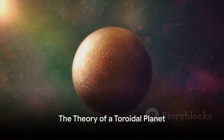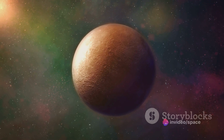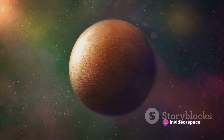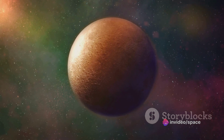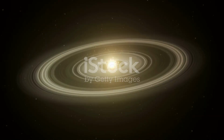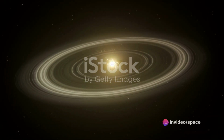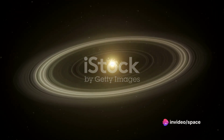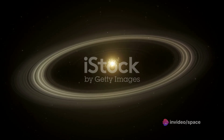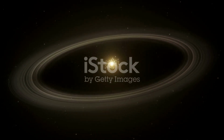Scientists have theorized that under very specific conditions, a planet could form into a torus or donut shape. But what are these conditions, and how could they possibly lead to a celestial body with a hole in the middle? Let's delve deeper into this fascinating theory. Imagine a spinning disk of dust and gas, the early stages of a planet forming. Now, if this spinning disk had just the right amount of angular momentum, it could start to bulge at the equator. This bulging would be due to the centrifugal force caused by the rotation.